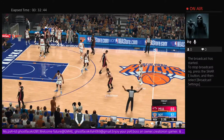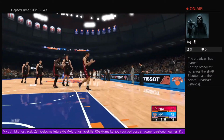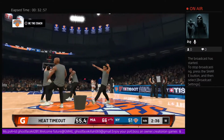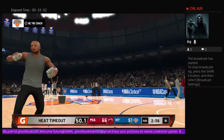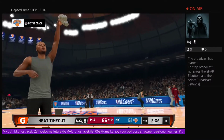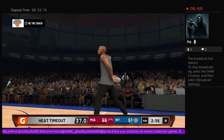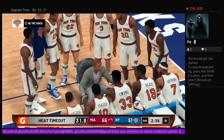Timeout called. And as fans and broadcasters, we're not permitted to hear the specifics in these huddles. No, we're left to infer from the adjustments we see on the floor. This is 61.